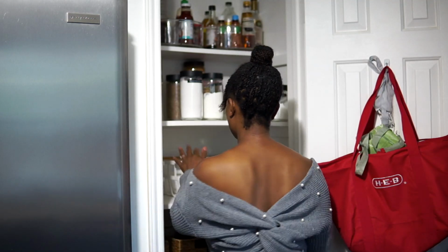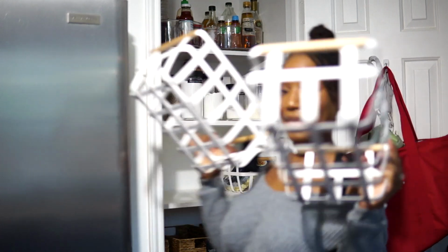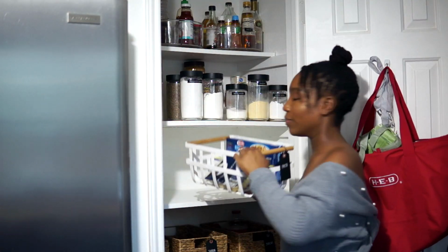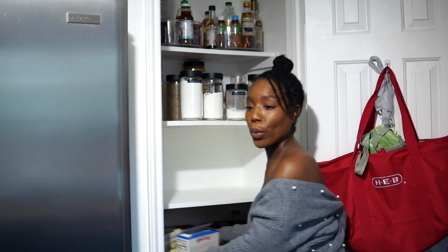All right, so let's take some stuff out. Most of these organizing products I'm no longer using will be reused in my mom's pantry. I'll be reorganizing her pantry very soon, so stay tuned.